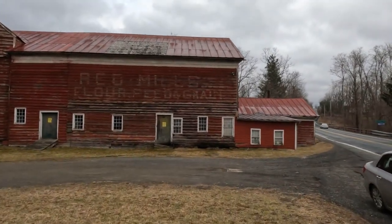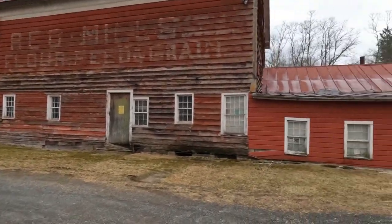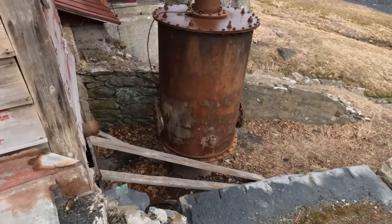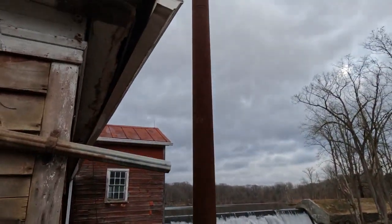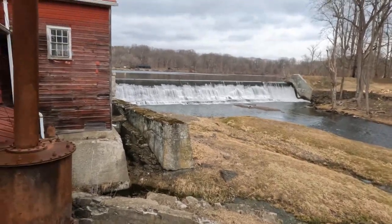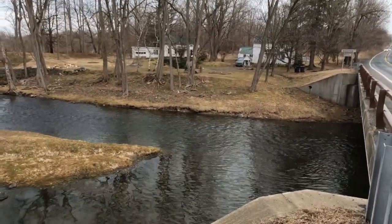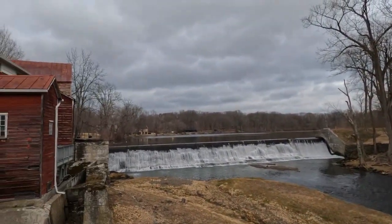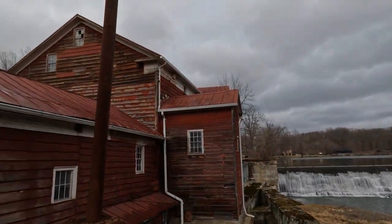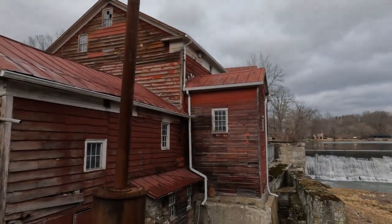I'll take you down on the other side where the wheel was for the granary and the mill on the Claverick Creek. There she is. Gorgeous spot right here on the creek. That's where the wheel was up there. Here's your sluice way, control the flow of water. Sure would be nice to see this old building brought back to life. Time, money, and the proper individuals.